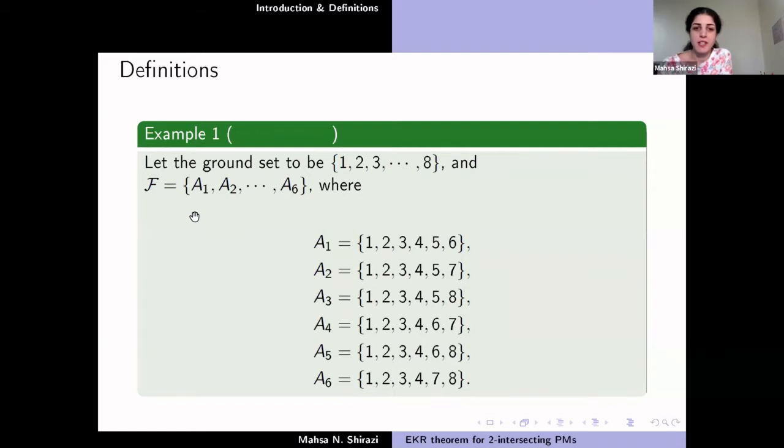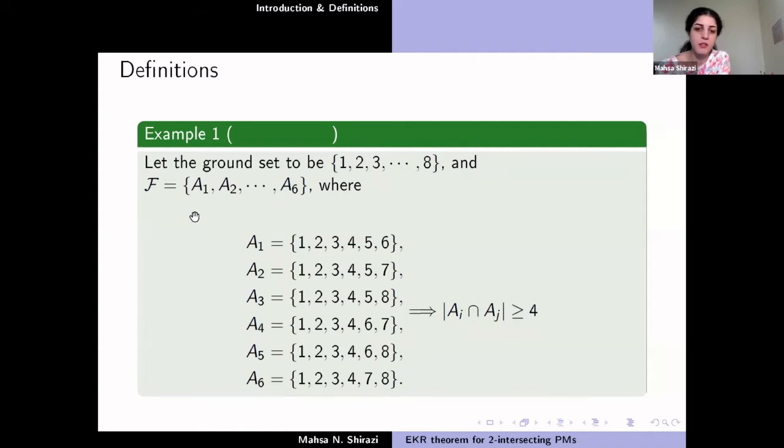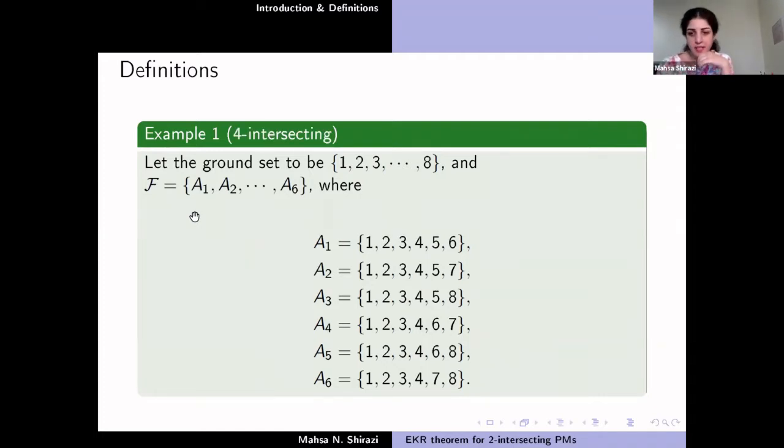So consider a ground set to be the numbers from 1 to 8, and define the family F to be the family of subsets A1 to A6 as follows. If we take the intersection of A1 and A2, we will see that it has 5 elements in common, 1, 2, 3, 4, and 5. And if we take, for example, A3 and A4, it has 4 elements in common. In general, if we take the intersection of any 2 of these subsets, we will see that they have at least 4 elements in common, which means that this family is 4 intersecting.